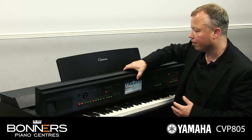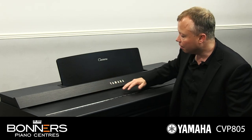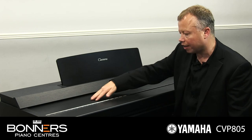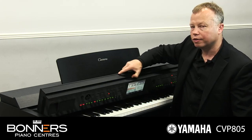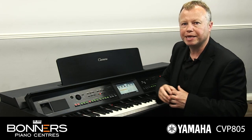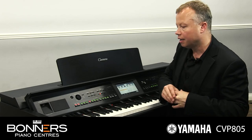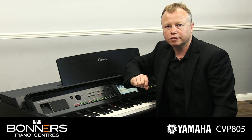So the CVP805 is available in two different colours. I'm sitting here with, this is called the black walnut finish. So it's a satin black finish. It's the cheaper of the two options, actually. But it's nice because you can see the wood grain through the finish of the wood here. But also there is the beautiful polished ebony finish, which is that high gloss piano black colour. That's also available. It's a few hundred pounds extra, but it really does look stunning.